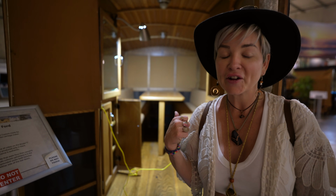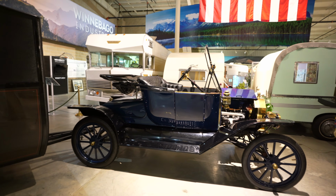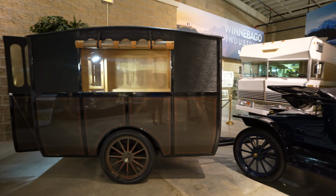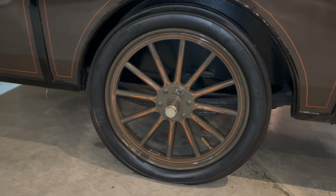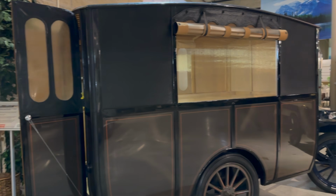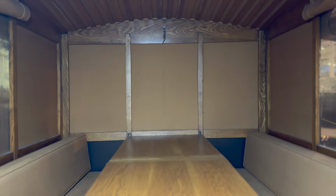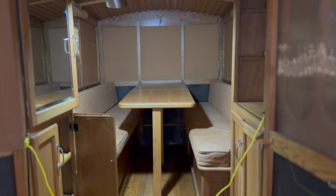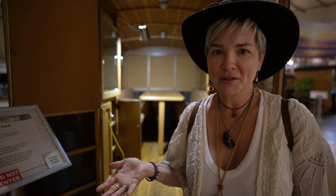What we're looking at back here is the first RV that was ever manufactured. This RV is a 1913 Earl travel trailer and Model T Ford. It's on permanent display courtesy of Thor Industries. Can you imagine being in 1913, cruising around in this baby, just camping wherever, doing your thing? It's pretty cool to be standing next to a camper that is over a century old.